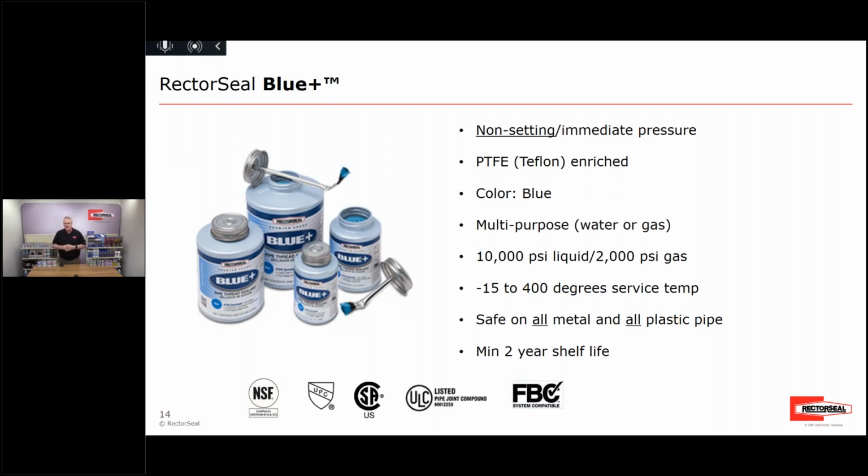And also a minus 15 degrees to 400 degrees Fahrenheit service temperature. Safe on all metal and all plastic pipe. Again, a minimum 2-year shelf life. And again, because of the PTFE, it is also approved by FBC applications, as well as NSF, potable waters, UPC, CSA, ULC.